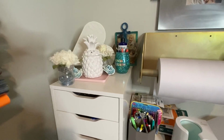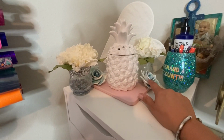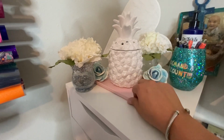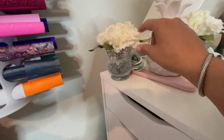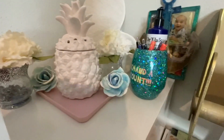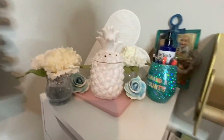All right. And then, so over here, let's see. These are from my grandson's baby shower. We didn't have one for Michael, so these are from Matthew. These are from his cake. And then these I had made. I did a video on these early on. They're just little Dollar Tree flowers. But they're so cute. My little heart lamp is from IKEA.